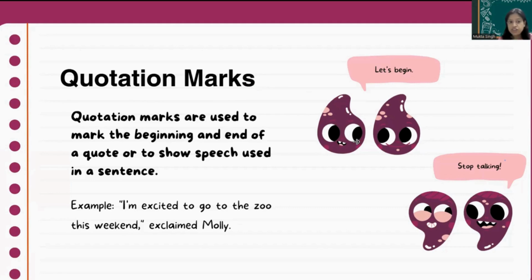Now, the next one is the quotation marks. So, the quotation marks are used to mark the beginning and end of a quote or show the speech used in a sentence. So, the quotation marks are used to show the words exactly said or written by someone. Okay, and it looks like this. Okay, so quotation marks open and then you write your sentence and then it's closed like this. All right, as you can see here, I am excited to go to the zoo this weekend, exclaimed Molly. So these are the words exactly said by Molly, that I am excited to go to the zoo this weekend. So these are the quotation marks.